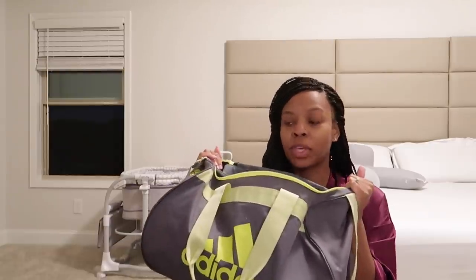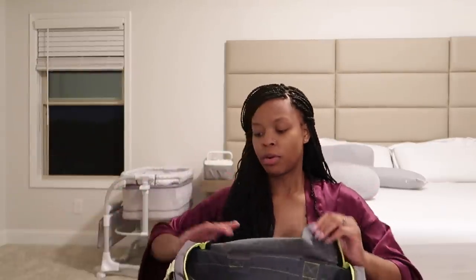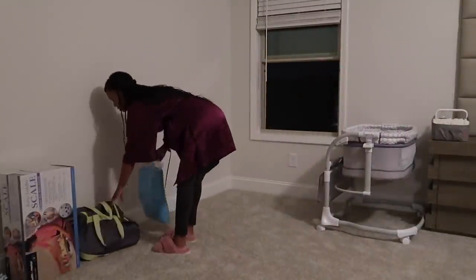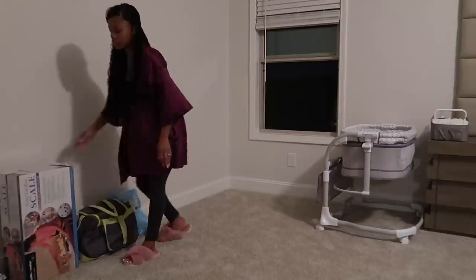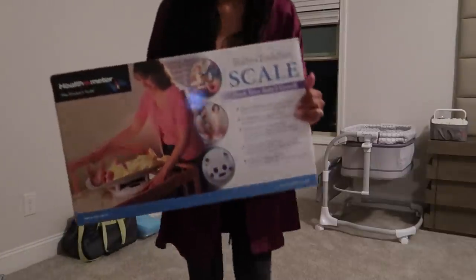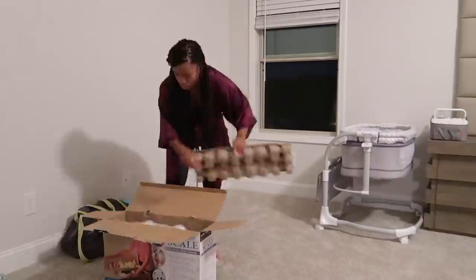And I think that's really it for my birth kit, and then I also have my baby scale over here. I'm gonna just put this stuff right here, right out in the open. Pads right there. I got my baby and toddler scale. I got this off Amazon. There is my home birth stuff all ready and set to go.